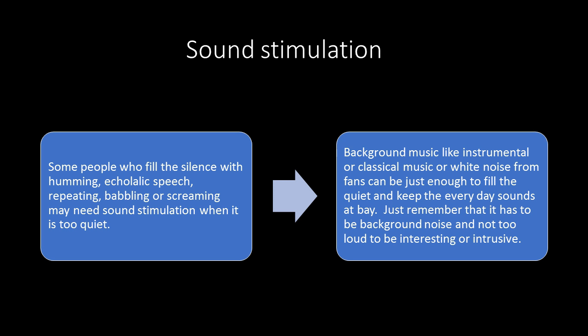Now, sound stimulation: if you've ever heard people humming, repeating everything you say, babbling, screaming, I have people that will bite their hands to scream and have something in the atmosphere. Now, those people, if you have a little background music, little instrumental or classical music, a lot of people keep fans on, summer, winter, it doesn't matter, just for that white noise. They do have some white noise machines that people buy also to help them.